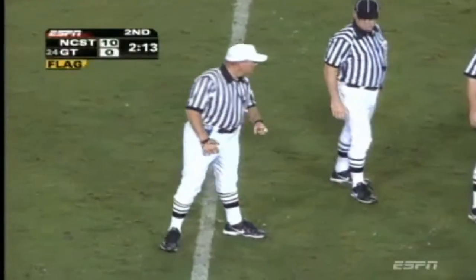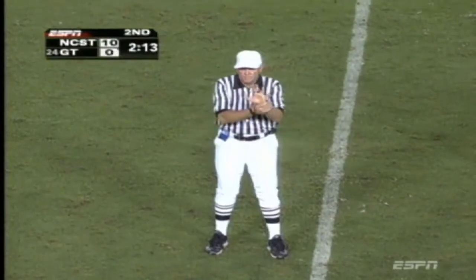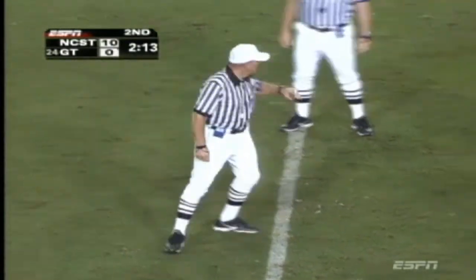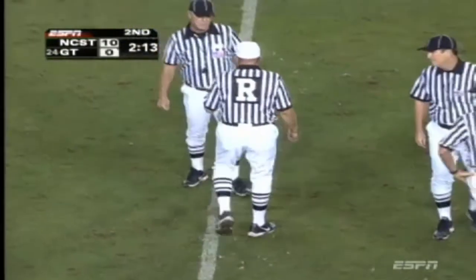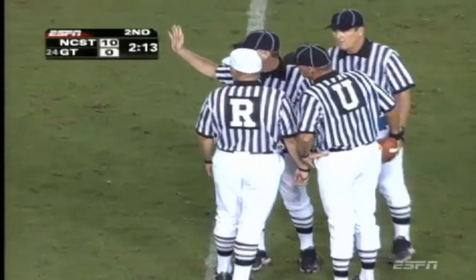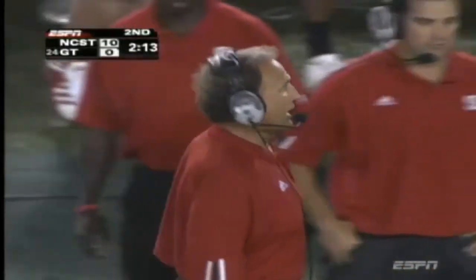Questions of when the flags happened, after what they were. There's a personal foul in here as well. Oh, there we go. Okay, we're gonna double down. It's just a matter of whether it is the hold with the personal foul or the push in the back. The personal foul and the hold and the illegal use of hands block in the back should be able to come together depending on when the personal foul happened.